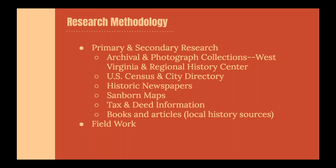So in addition to all the field work we did, which mostly consisted of historic property inventory forms, and each of us did usually about eight, and there were 18 students that worked on this project, we also did a lot of primary and secondary research to complement our field work. This was conducted primarily at the West Virginia Regional History Center, which is located in the downtown WVU library in Morgantown. Students looked at collections that range from Board of Education minutes to Daughters of the American Revolution archival material, a housing study of Saberton from 1914, records from the Women's Christian Temperance Union, as well as corporate records from the American Sheet and Tin Plate Company.